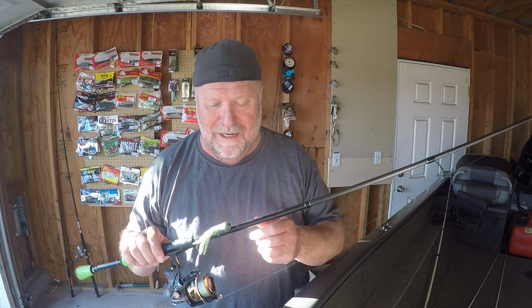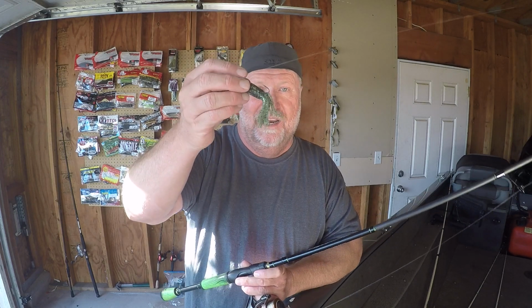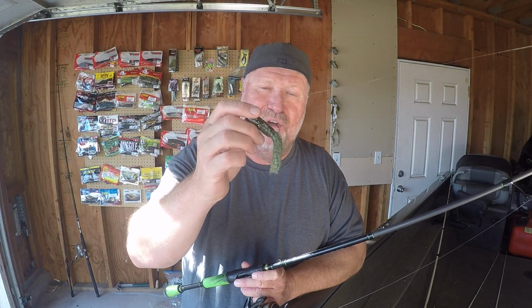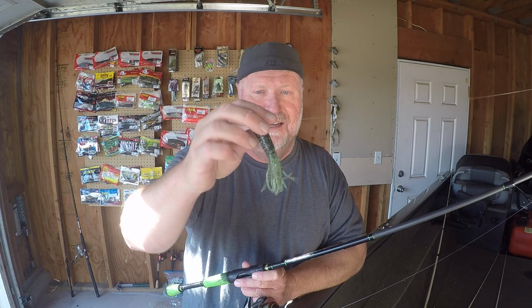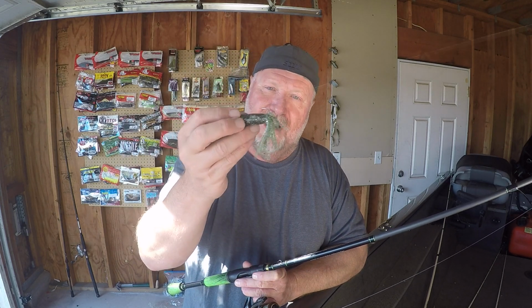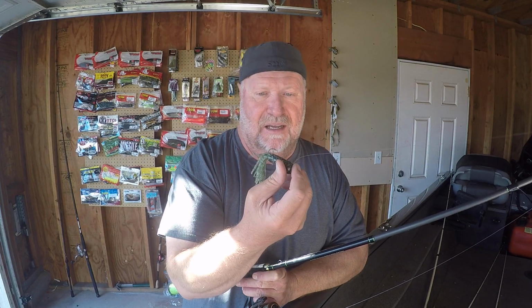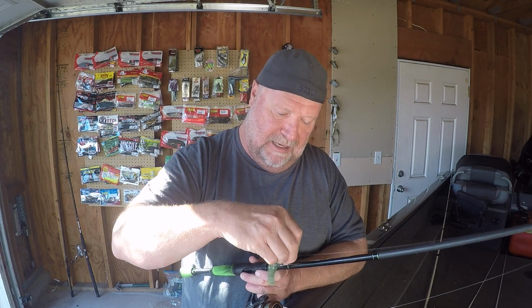Another bait that I am 100% a tube fisherman. You give me a tube and I'm going to find a way to catch fish. My favorite tube of all time is the Strike King. I don't remember the name of this, but I'll write it down for you. But this Strike King tube is the best tube that I have ever used. This color is called KVD Kick.